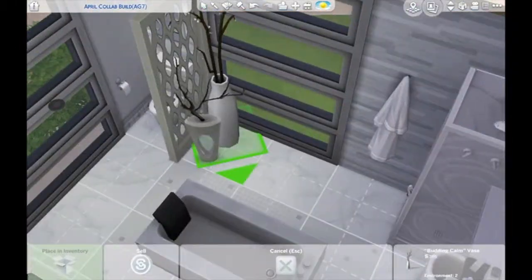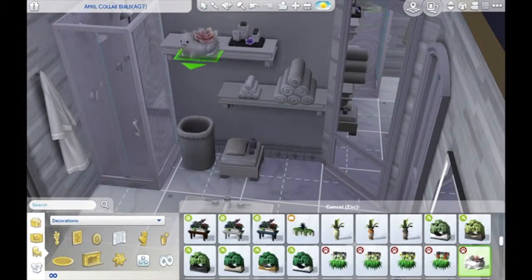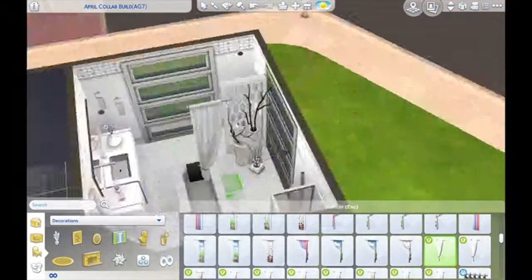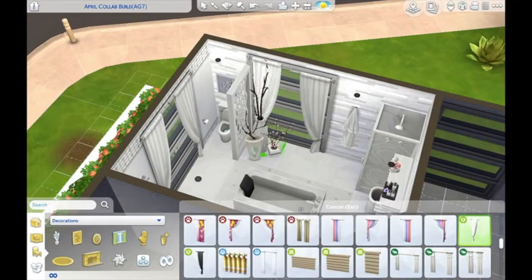And if you notice that little cat with the pink flower, that is my signature. I put it in every single build that I make. And I always keep it the white with the pink flower. I know that there are other color variations, but I always use that.